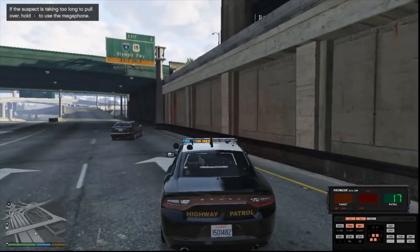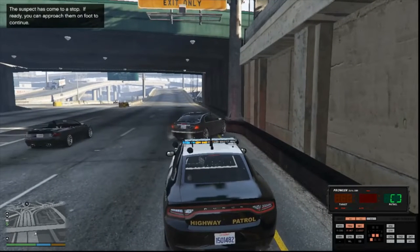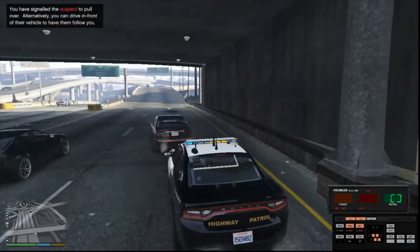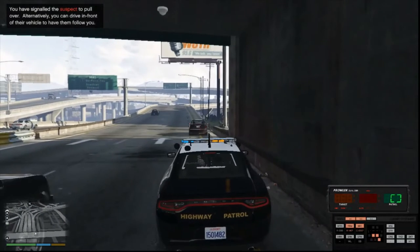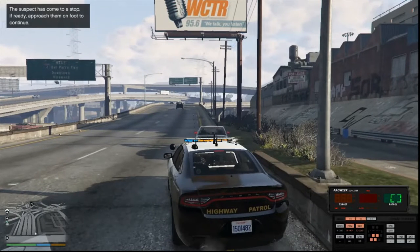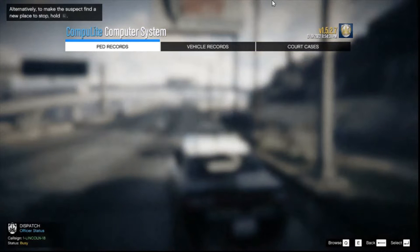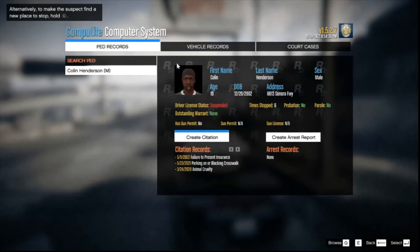Alright, first traffic stop of the day comes to an idiot. No, we're going to go forward a little bit, buddy. Come on. Okay, stop right there. There you go. First thing of the day comes to a traffic stop. Roger that, One Lincoln 18. Show dispatch we're on a traffic stop.